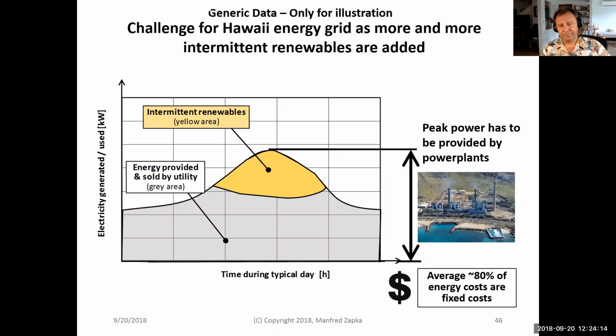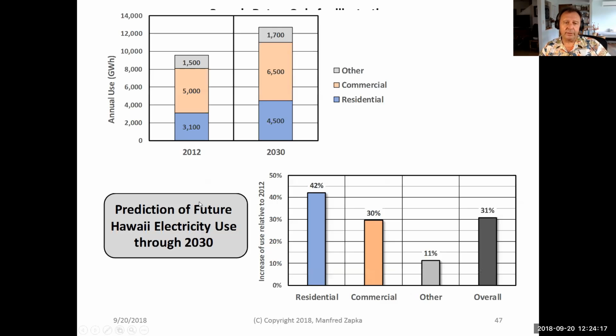Here's where we want to go. You see all these: residential, commercial, other, up to 2030. We expect that the residential energy demand will outweigh the commercial increase. This is the increase relative to 2012. Since today's discussion about the energy code will be mostly about the residential, we keep this in mind. This is really a big nut to crack, and we have to be very conscientious. We have to use everything we have, including the energy code, to make it happen, to decrease and hold it in check.